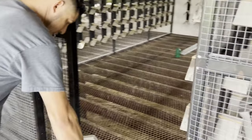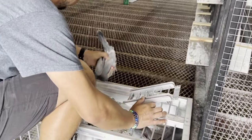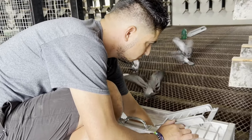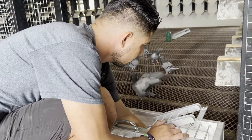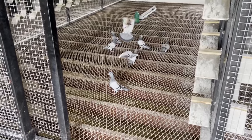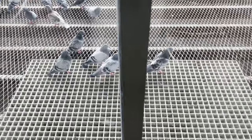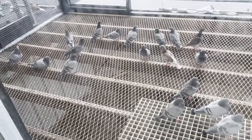So right now we're in section number 2, and this is where these birds are actually going to go. Hope they like their new place. We just started this new section. The ones that go there are out here. These new ones will add to this. Those are the birds from Saturday. All those birds were from Saturday.